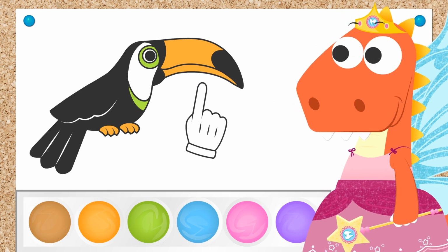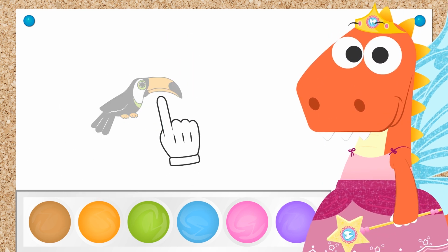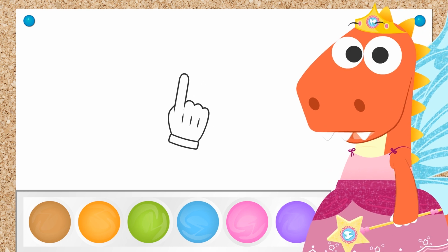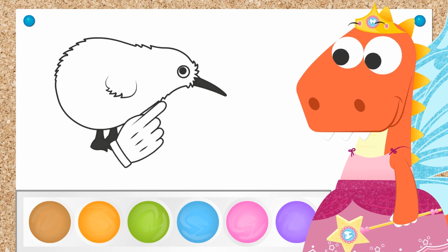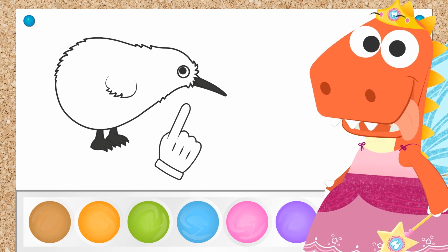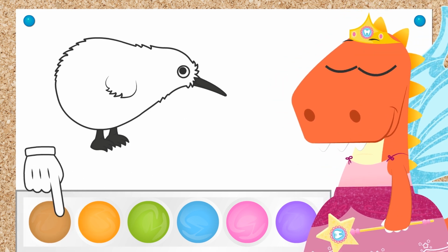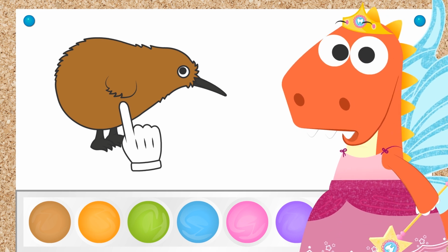Since it's a bird, it has a beak, a feathery body, and wings to fly. Although you should know that not all birds can fly. Yeah, even though they have wings, they can't fly with them. It happens in penguins and ostriches, for example. Also, these little birds called kiwis. Yeah, they're called just like the fruit. And they're also similar in color. Remember what color kiwis are? Exactly, brown. Kiwis, like penguins and ostriches, can't fly even though they have wings. But they're still birds.